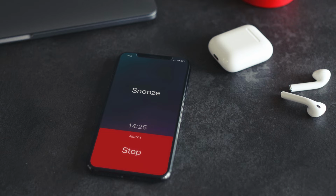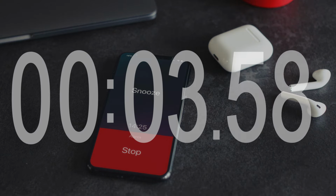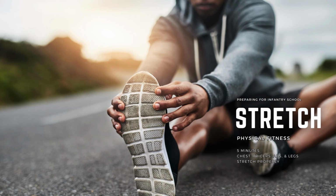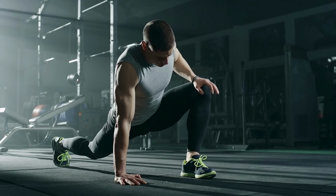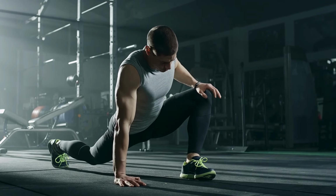Alright, with this workout, I would set your alarm for 30 minutes and then switch to your timer. Go ahead and start your alarm and timer and use about 5 minutes to stretch your chest, triceps, abs, and legs. Stretching is important, so do not skip this step. You will never skip stretching and/or warming up prior to physical training in the Army.